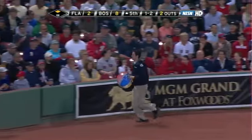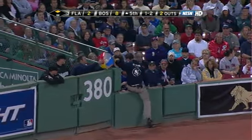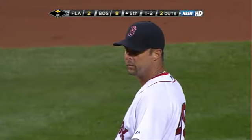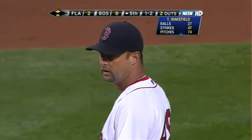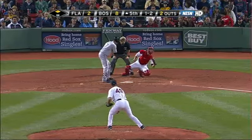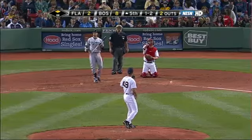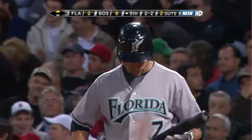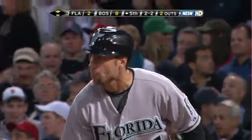The 1-2 is foul down that first baseline. Staying fair for the moment, but I think it's already a foul ball. That ball is foul. This will be pitch number 75 for Tim Wakefield, trying to work his way through the 5th here. He's given up a quick run with two outs, dealing with Ross Gload, 0 for 2, a strikeout and a flyout. The 1-2 is away, 2-2.